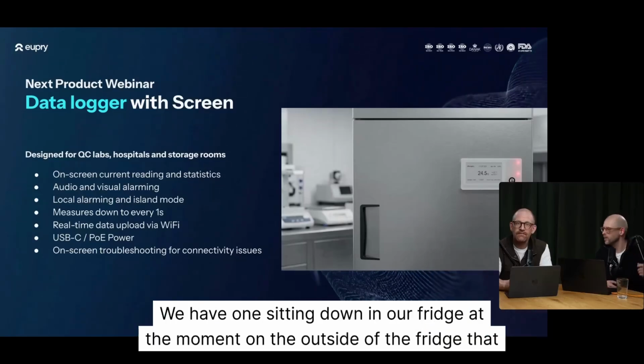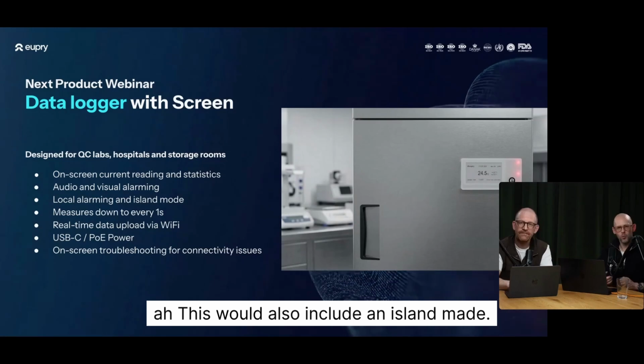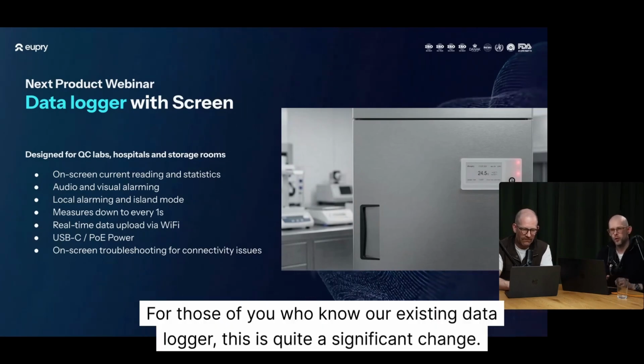We have one sitting in our fridge at the moment, on the outside of the fridge that we're testing out here. This would also include an island mode. Basically, these are for QC labs like hospitals, storage rooms, and so on. For those of you who know our existing data logger, this is quite a significant change.